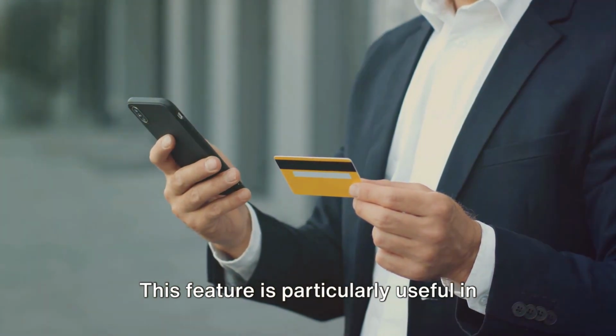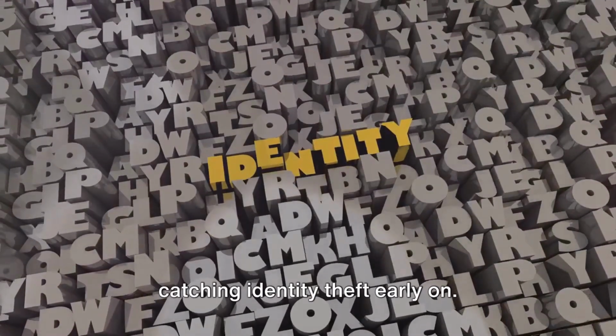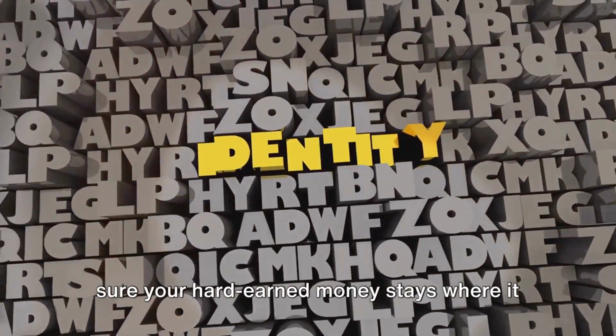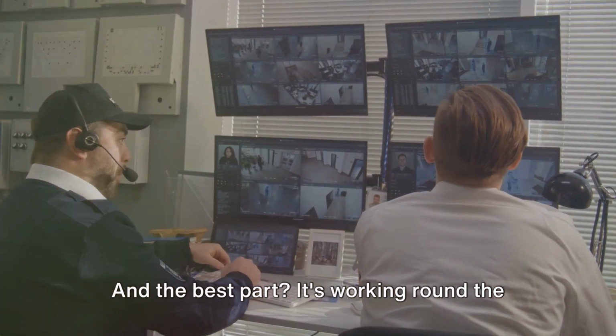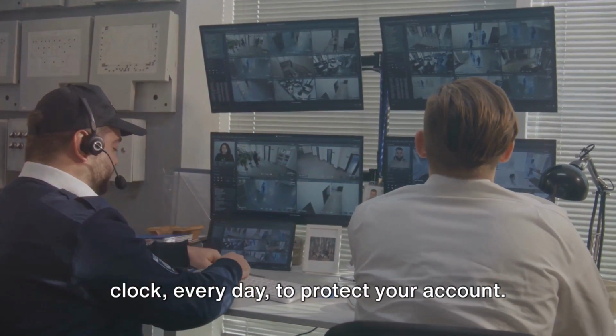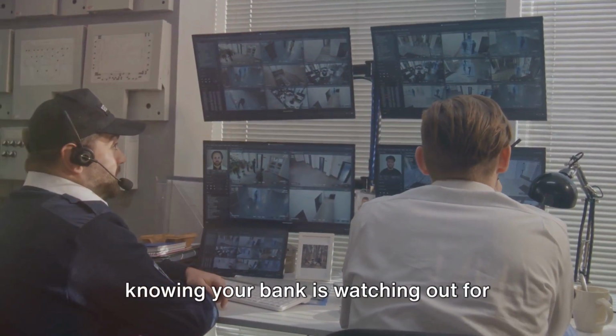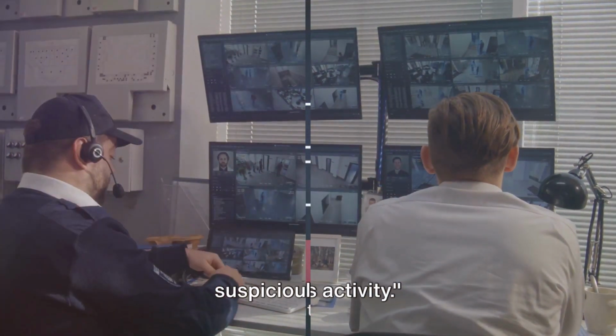This feature is particularly useful in catching identity theft early on. It's an extra line of defense, making sure your hard-earned money stays where it belongs, with you. And the best part? It's working round the clock, every day, to protect your account. With fraud monitoring, you can rest easy knowing your bank is watching out for suspicious activity.